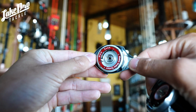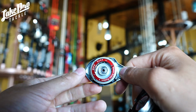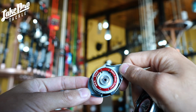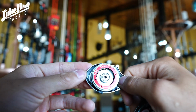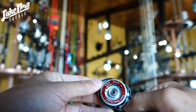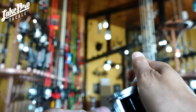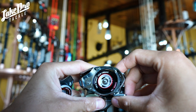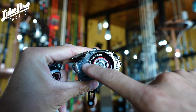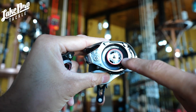So here is your braking system. Again, it's gonna have an aluminum framed outside, guys. It's got MBS 5x44 matrix brake system, and I haven't heard of the matrix brake system before, but it does use magnets that get closer and closer to the spool as you turn the dial up and down, guys. Internally on the spool, it tells you exactly what the line capacity is: 16-pound 88 yard, 14-pound 100 yard, and the Hundo 100 on the bottom there.